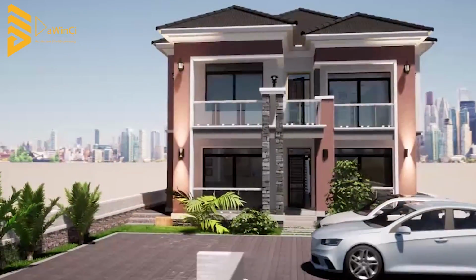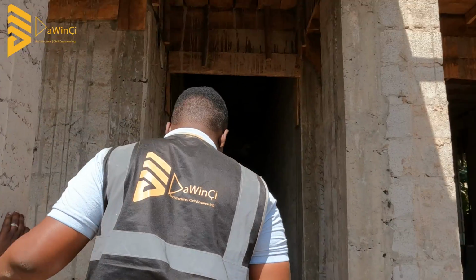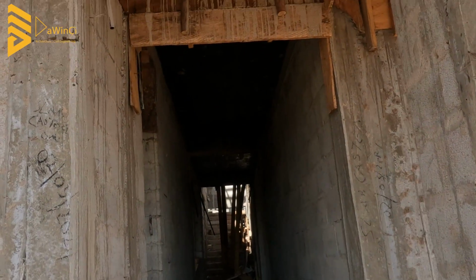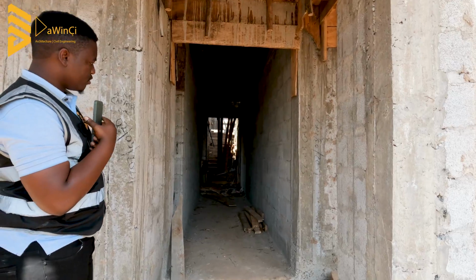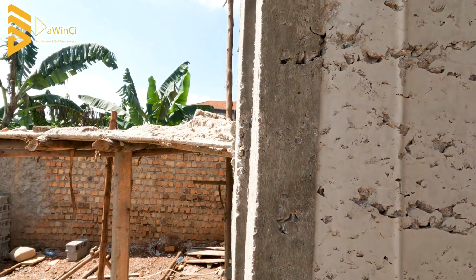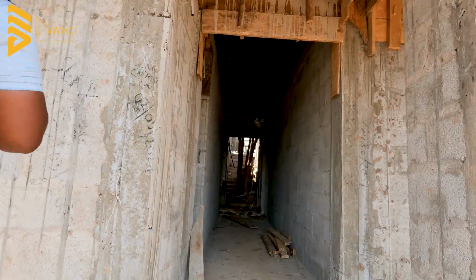Actually, since you guys have followed us for quite some time, I think you can help us in this decision making. Do you really think that these corridors are necessary to enter the house, or you think we should keep using the old system where people literally enter the house from this main access, like you can see? Because this is also a bit of space.